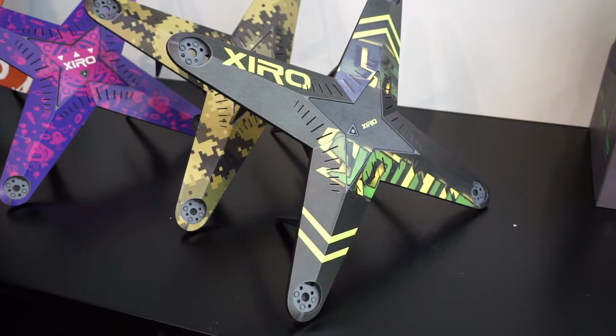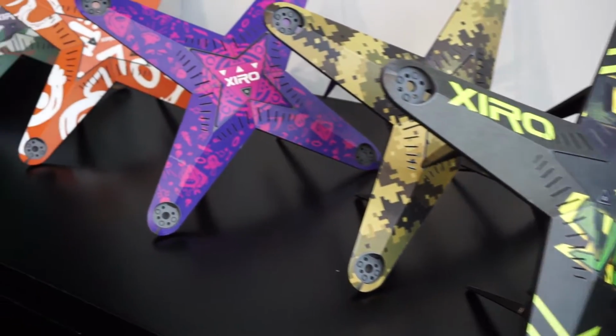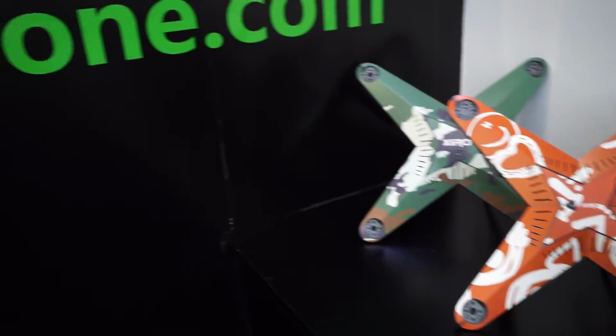Yes, hi. Xiro is a recently new company. It now exists for about 2 years. Last year at the Toy Fair we introduced our first drone. But Xiro is an old company when it comes to drone manufacturing. Xiro was founded in 1993 by Xiro Beijing.